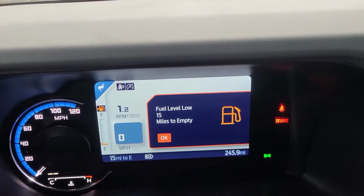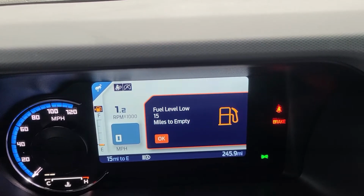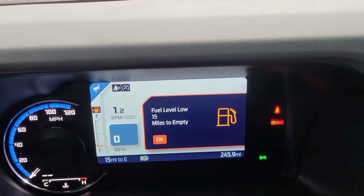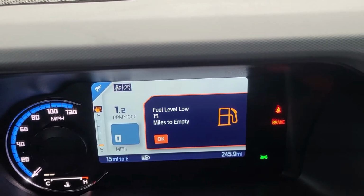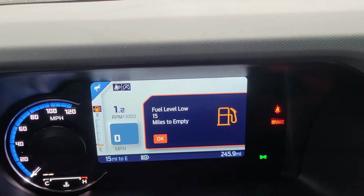When you get the car brand new from the dealer, they give you a full tank of gas, and this is literally the first time I'm ever going to fill it up. It says 15 miles left till I'm empty, and I'm going to go check in a minute and come back. I don't know exactly how many miles were on it when I bought it, but there's usually 6 or 15 or whatever it is, so I'll update that.